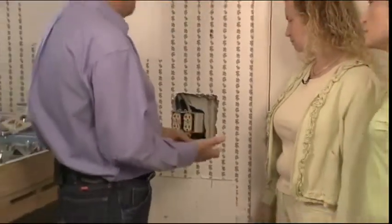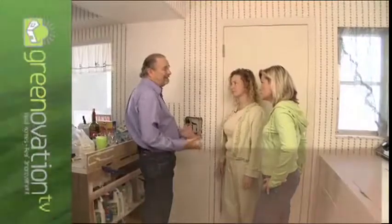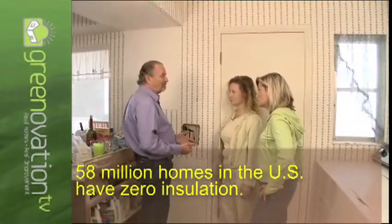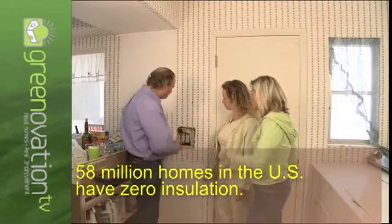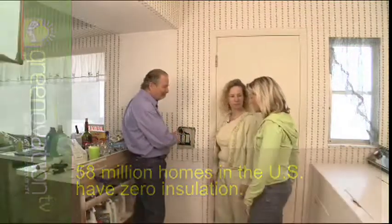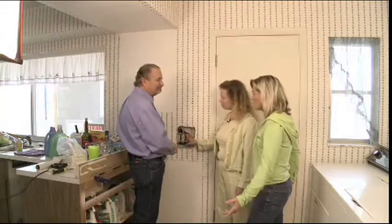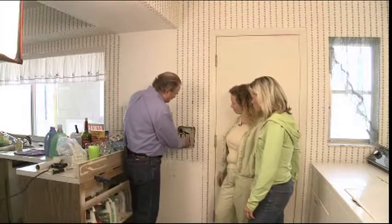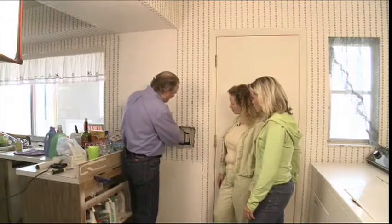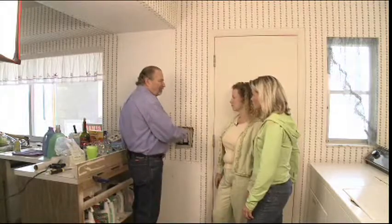Was that normal back in 1973? Absolutely. Back in those days, an airspace was considered insulation. And indeed it is, but it doesn't perform anywhere near as well as a space that's packed with insulation. Kelly and I were just talking about, could you imagine all the pollution, pollen, and outside irritants that are coming into this house? Absolutely. This installation in particular of this electrical box, there's so much space around here. This is as if you had an open door or an open window.